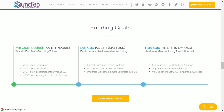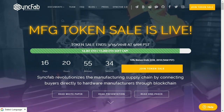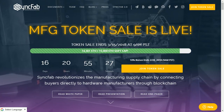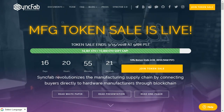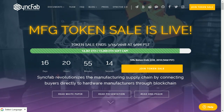Today, it's just shy of 15, maybe about 14 million, or 13.8 million, something like that. So they're just shy, and if I scroll back up, I'll let you guys know right now. Yeah, they're very close. They've got 14,361 ETH raised, so very close to reaching that soft cap, and their 10% bonus actually ends in 2 days, guys. So there's still some time to get a 10% bonus with this token sale.